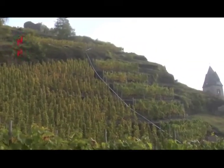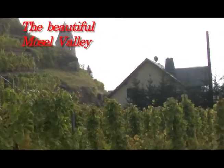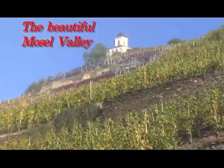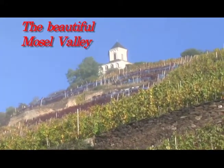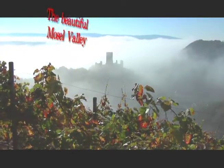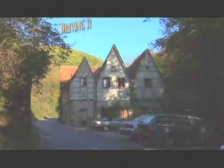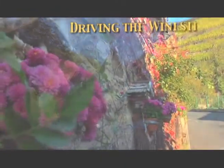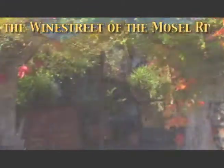And this morning and all day we are driving on the river Mosel. We are now way up on the mountains of the Mosel River, and all you see there is grapes, right? And this road goes way down. This building dates back 700 years, and it is still in operation today as a restaurant.